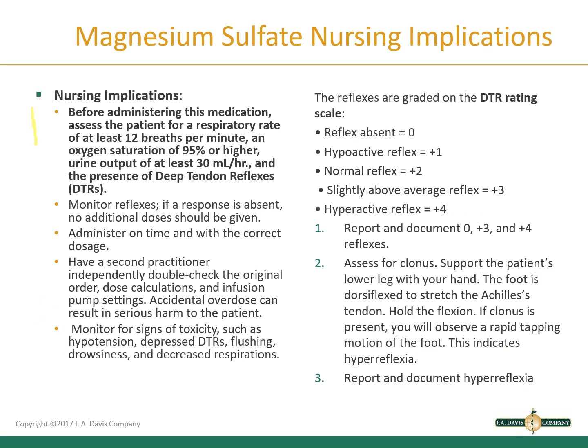These are some nursing considerations that you definitely want to consider before you administer this med. You want to assess the patient for a respiratory rate of at least 12 breaths per minute, an O2 sat of 95 percent or higher, a urine output of at least 30 mils an hour, and they need to have deep tendon reflexes present.